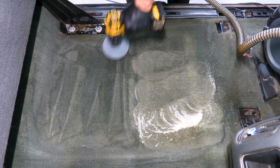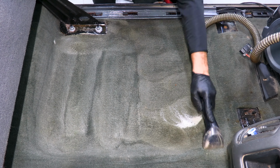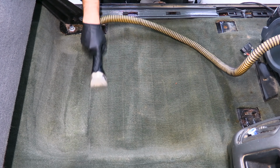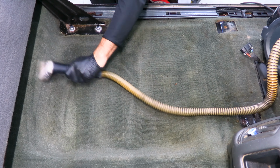I get asked a lot what I think the most satisfying part of a detail is, and there's just something about the extraction process. I mean, taking a carpet that looks this dirty and turning it into something that looks almost new again, and then watching all that dirty solution getting sucked up into the extractor head, it's just such a satisfying process.